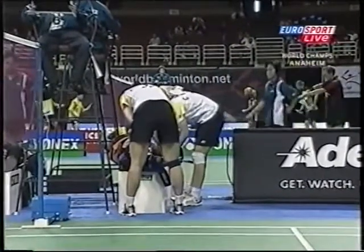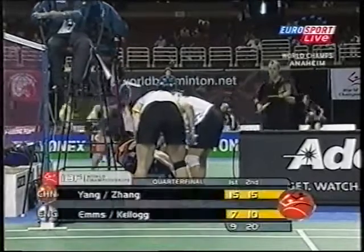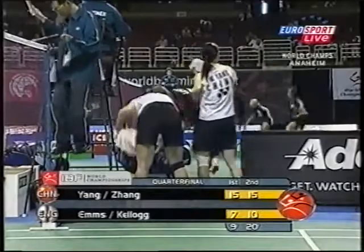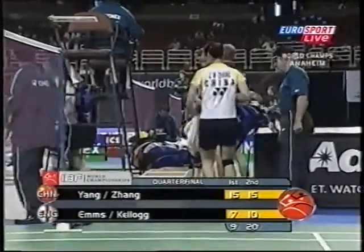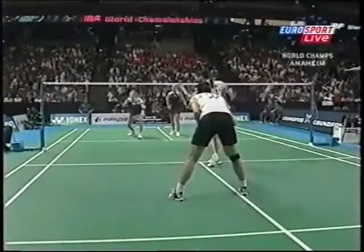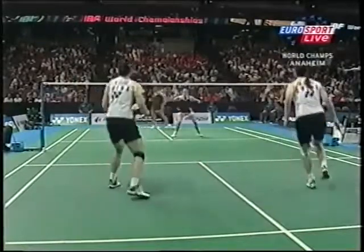They've done well. You just felt that the Chinese had the edge always through the game. Just that extra little gear they could go to when they needed to. But, you know, the girls done well, and hopefully that does their confidence good for the future. Yeah, they will certainly be looking to medal at both the Commonwealth Games and the European Championships next year.